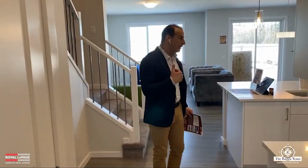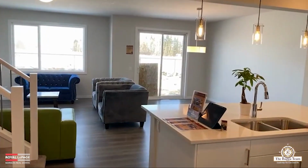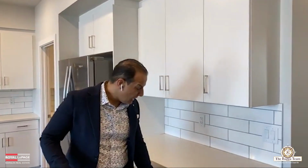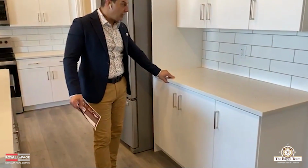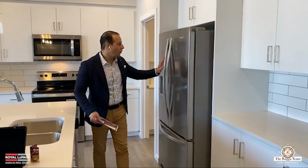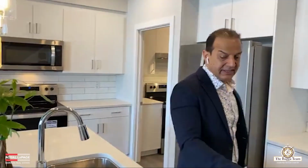And as soon as you come to the front, you do have a huge kitchen on this side. The kitchen comes with all appliances, and they used white PVC kitchen cabinetry, and it does have soft enclosure hinges inside, which is very nice and handy. You do have a quartz countertop, and the backsplash is also full tile. You do have Whirlpool appliances in this property.